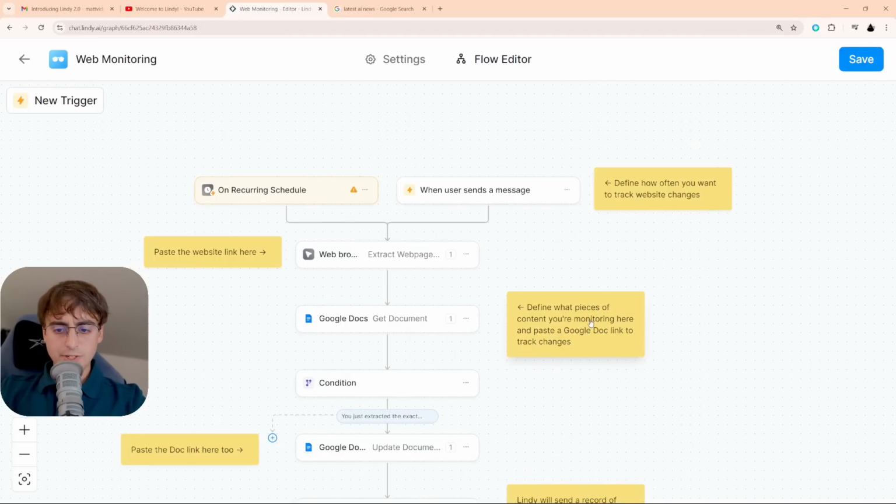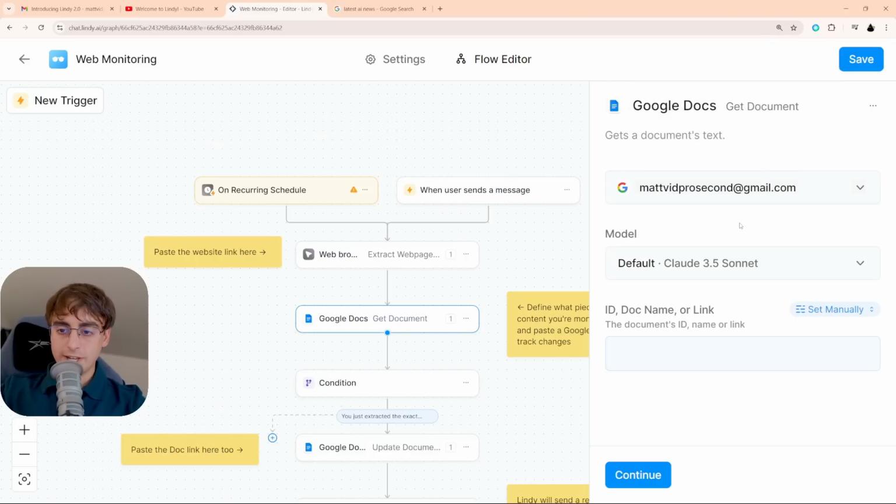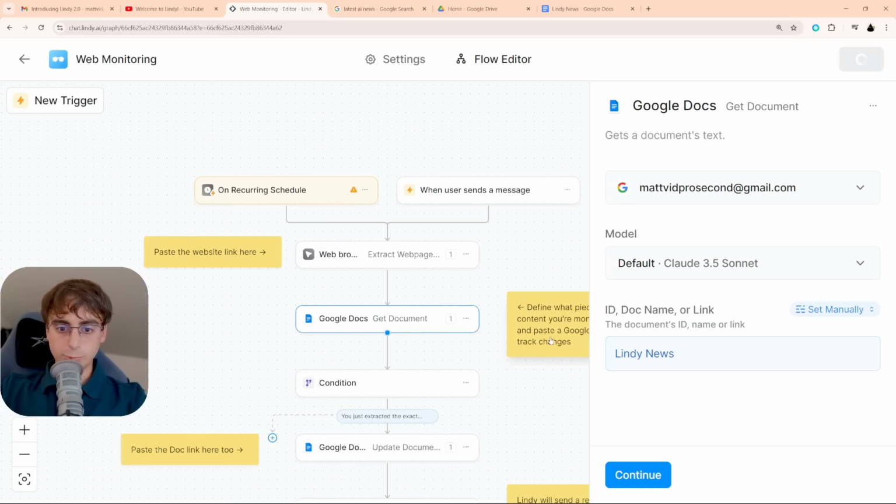Then it's going to define what pieces of content you're monitoring and paste a Google Doc link to track changes. And in this scenario, for example, we're going to need permissions from Google to authorize it to work, but it can work on your behalf. It can work automatically. You just have to give it permissions at least one time. And there we go. We connected the account. And now we just have to provide it with the ID, document name, or the link to the document. So let's just go make a brand new Google Doc, Lindy News. And we'll just use the name, Lindy News. That's the one that I want you to use. There we go. And we'll save that.